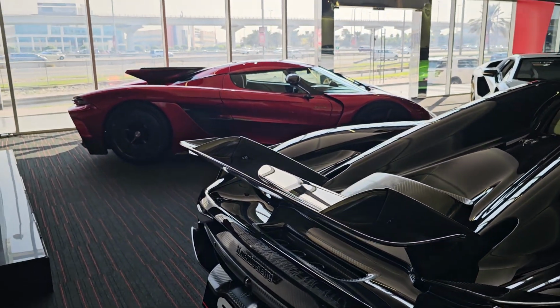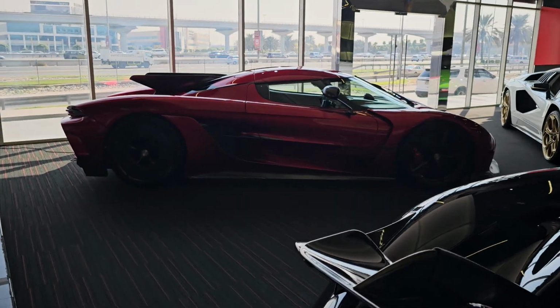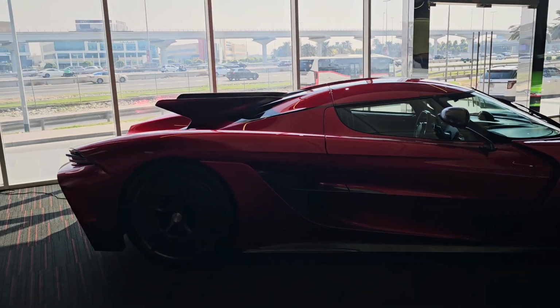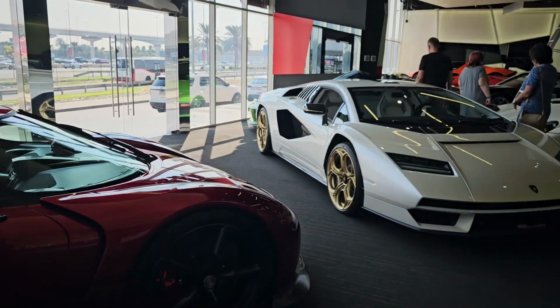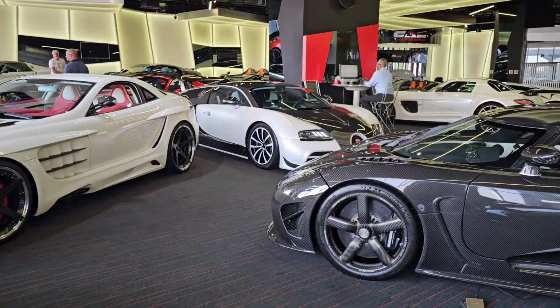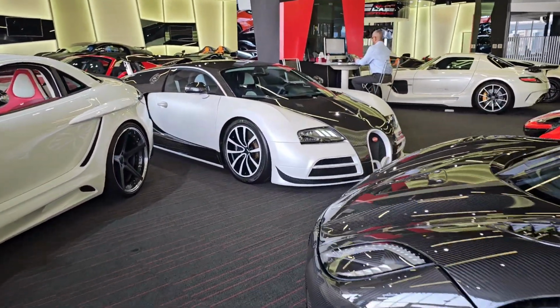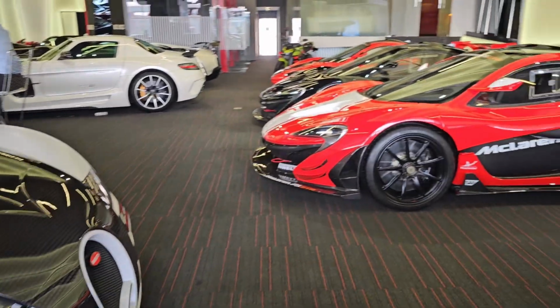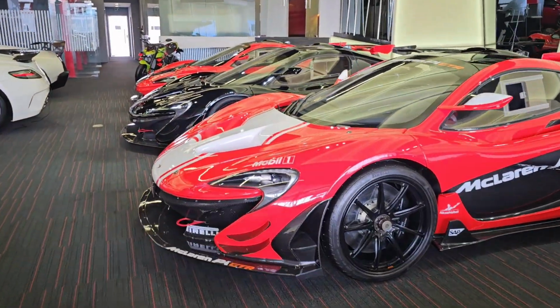So the Jesko Absolut is quite different from the Attack. In the same way, the McLaren Speedtail and the McLaren Senna are very different from each other. So are the Chiron Sport and the Super Sport. Both those cars are Chirons, but they're very different from each other. In that same way, the two Jeskos available are also very different from each other.